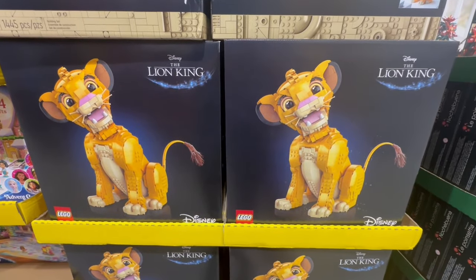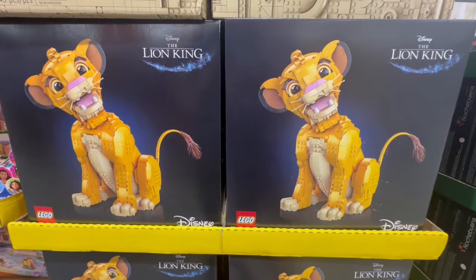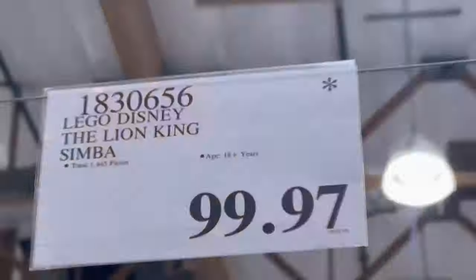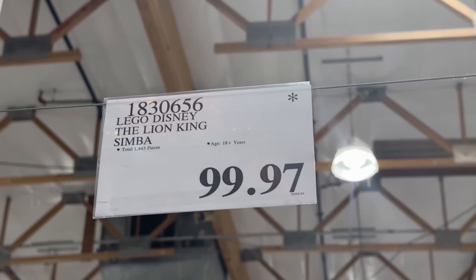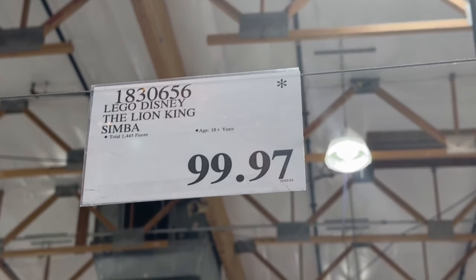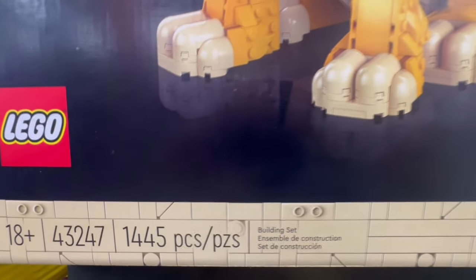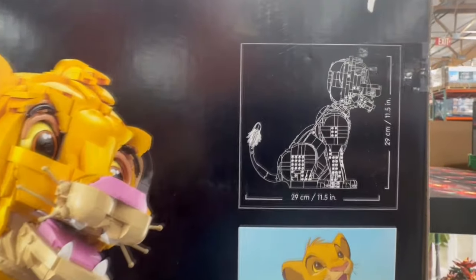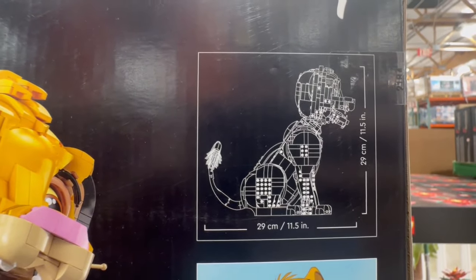This little Simba from The Lion King was probably one of the first Legos that arrived to Costco, and now it seems like Costco is trying to get rid of it. So I found it going for $99.97. Keep in mind, many Costcos do have it now at a clearance price. And it's a total of 1,445 pieces. So if you know someone that is a Lion King fanatic and they're into Legos, this would probably be a nice gift.